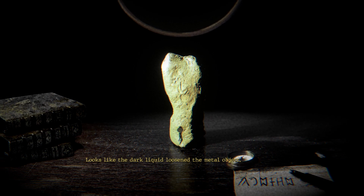Please, it's about to break out, guys. Oh, it's about to break out. The Yurdung heard me talking bad about it. Now it's about to come and shove that little thing. You know what? I'm not gonna say that. Looks like the dark liquid loosened the metal object. Yeah, it kinda did. You can see it.